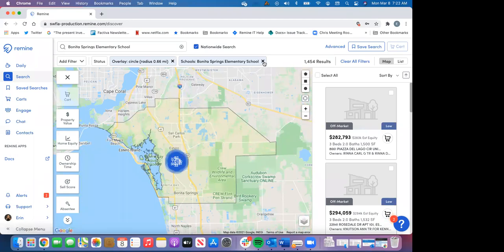A lot of times we get the question about what is required in order to be able to search by school district. Does the listing agent need to actually include that in the property details? And the answer is no. We're pulling this information from public record data.